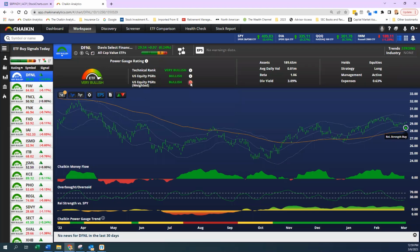And this particular one is the Davis Select Financial ETF. Looking pretty good. We got a relative strength buy. It's oversold. Great relative strength. Money flow has been steady. You got a lot of positives here. The expense on this ETF is a little high, but if that's not your concern, you're looking for growth and a nice dividend, this one actually is signaling some interesting setups here.